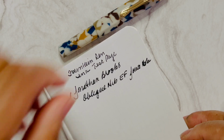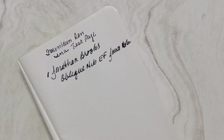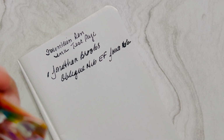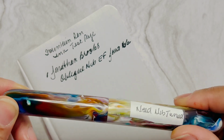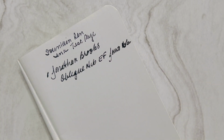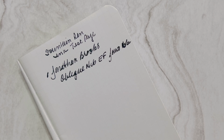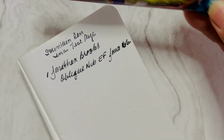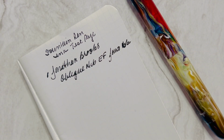It's very juicy. He made it a little bit wetter than it normally would be. I'm really glad that I still have some ink left in this one, but I can now finally use this pen and know that it's going to write and write well. So I'm very, very excited about this pen. I'm going to go ahead and take this little piece of tape off of it since I've gotten it fixed. And that's the third pen that I got fixed from the pen show. So both of those things have happened for me.